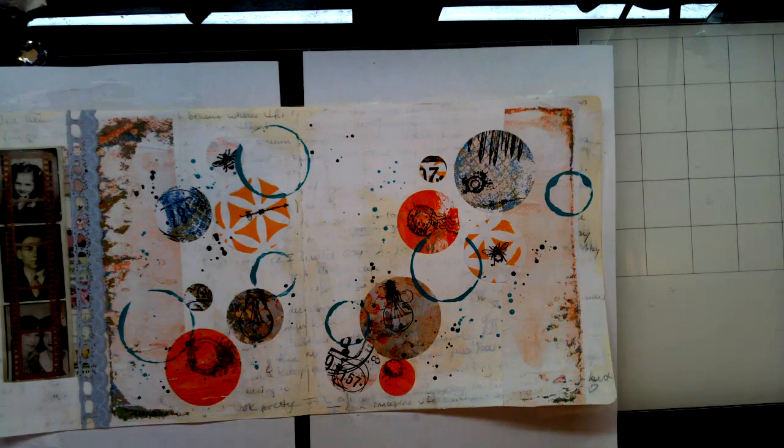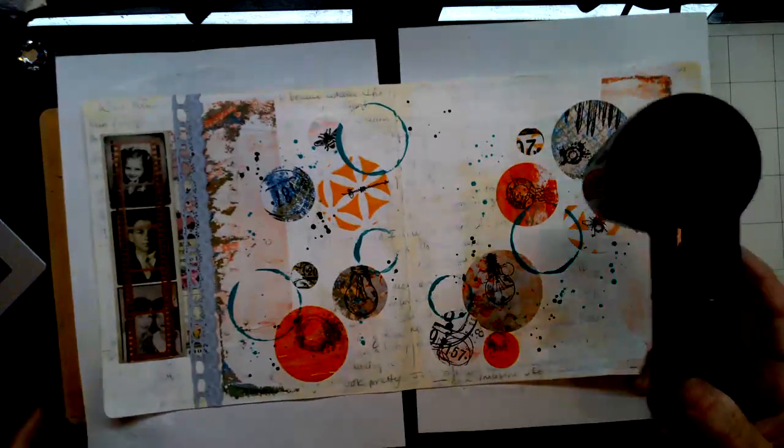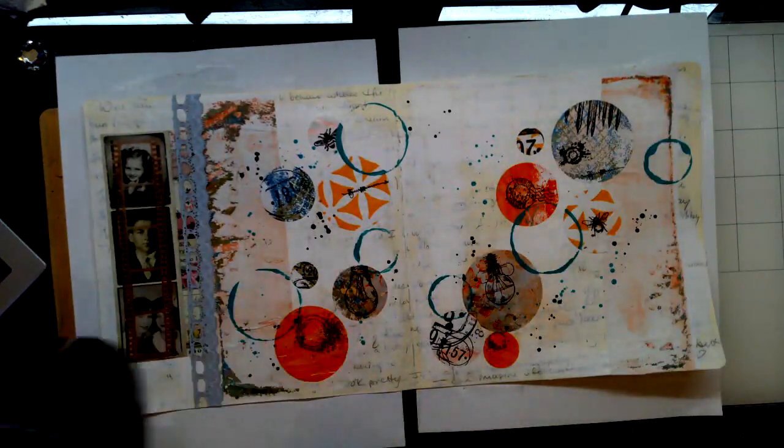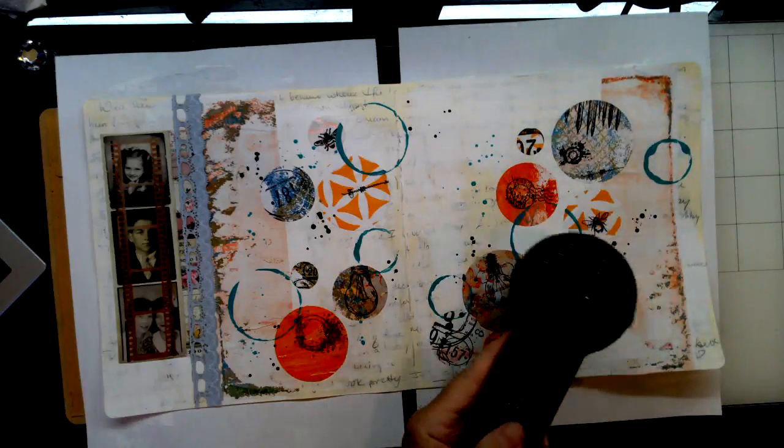What are you thinking? Is this something that you think you could partake in? Bubbles are easy though too, right? Because you can use the covers off of any product. You can make a circle.